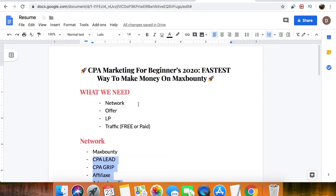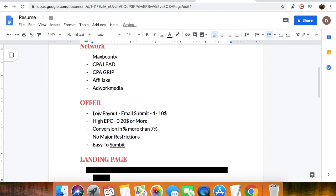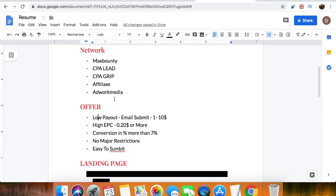Second, we need an offer. When we are accepted into a network, for example Maxbounty, we need an offer to promote. Now guys, for CPA marketing as a beginner, we need to pick offers that are low payout. Simple email submits or game installs, downloads, and CPA offers like that are going to convert well for us. An offer that has a low payout of $1 to $10 is ideal, and the EPC should be 20 cents or higher. I'm going to show you a quick conversion hack if you don't already know this. Make sure that the offer has a conversion rate of over 7% if it's an email submit or a game install or a network like that.